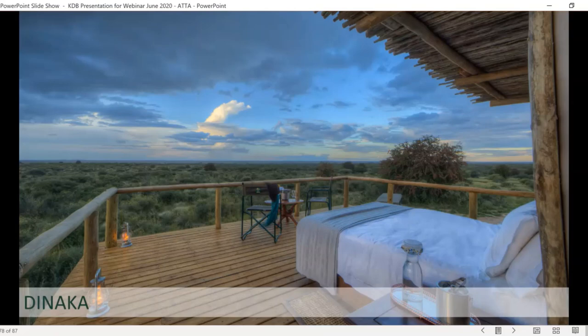We also have a sleep out deck. So this is a different structure. You're able to book the sleep out deck. If you book three or more nights in camp, there's no extra charge for it. Here it's set up for a couple, but we can also take families at both the Kanana and the Dinaka sleep out decks. And how it works is your room is left for you.